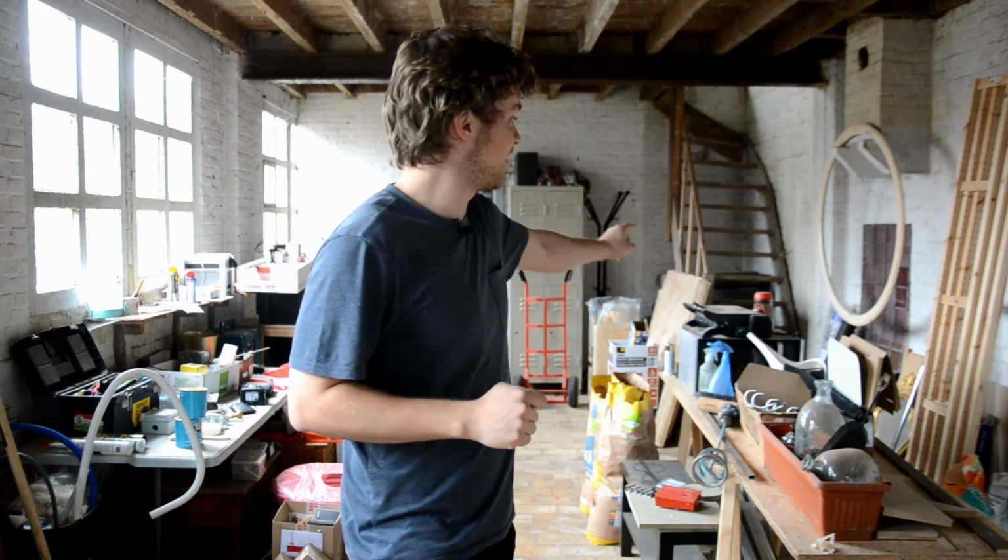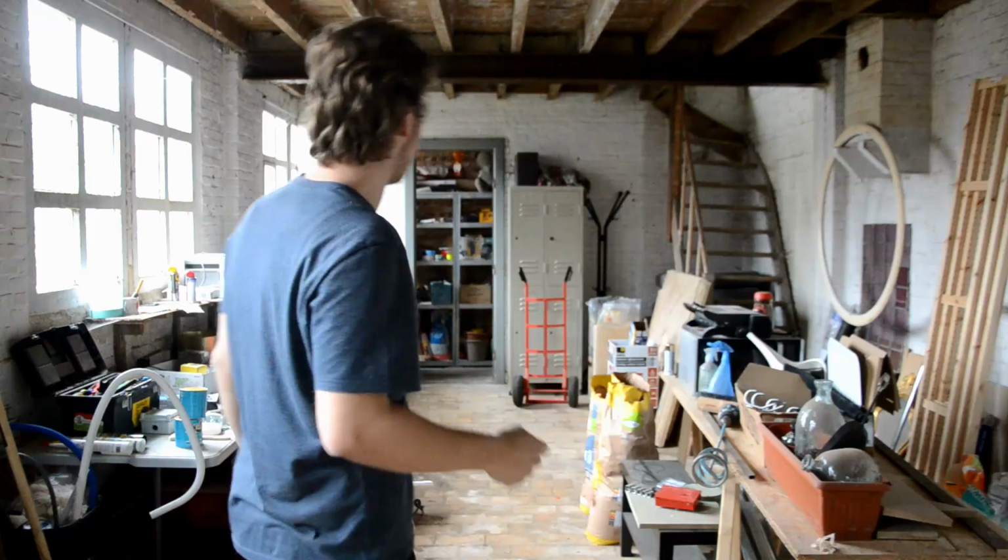So I absolutely love this space. I mean, look at the natural light. These windows are amazing. And as you've probably noticed, there's a second floor. It's double as much space as I need. So let me just show you around real quick.